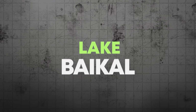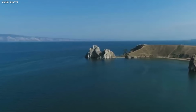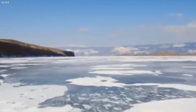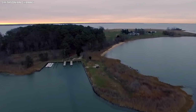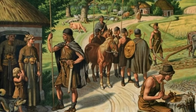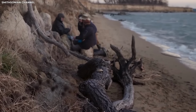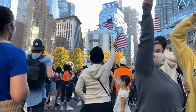Lake Baikal. Lake Baikal in Siberia is more than just the world's oldest and deepest freshwater lake. It has been a vital meeting point connecting East and West through genetic and cultural exchanges for thousands of years. This connection goes back to the Paleolithic era and lasted into the Bronze Age. Some scientists believe the people living near Lake Baikal might be the ancestors of modern Native Americans.